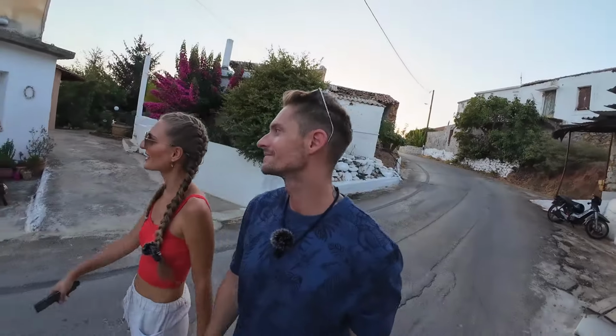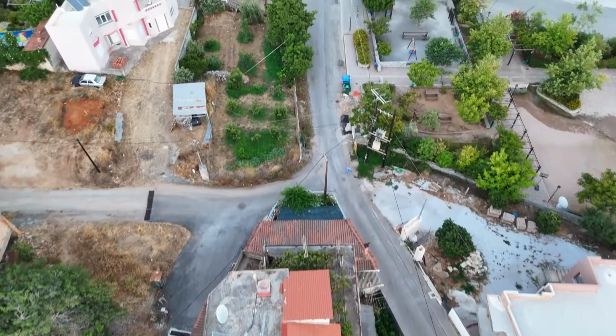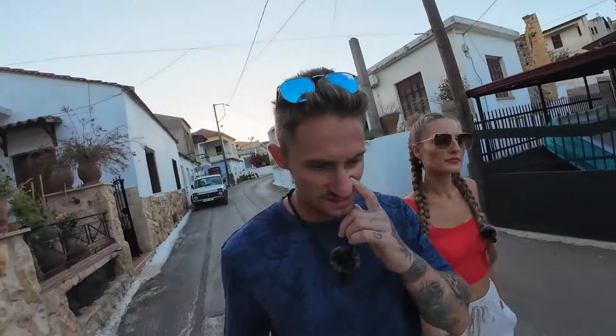So I don't think it's a good fit for us, this village. It's not that it's too small, but it's a bit remote, and you have nothing in it. Yeah, you don't have shops here. No supermarket. Not shops of any kind, no tavernas.